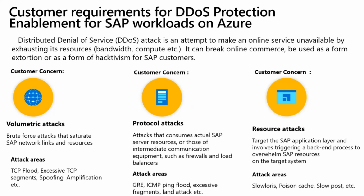The reason is that volumetric attacks, for example, which is something that customers are concerned about, get a lot of attention today. We are seeing multi-vector attacks growing every day. So DDoS protection is defending against volumetric and protocol attacks. The resource application layer attacks are also important. They exploit vulnerabilities in the SAP application.